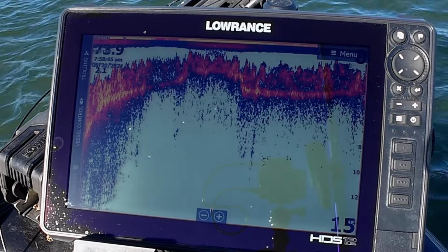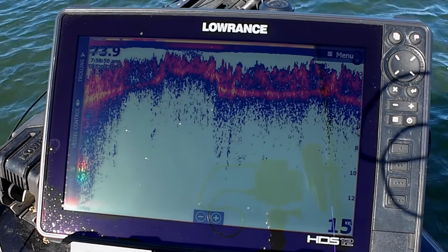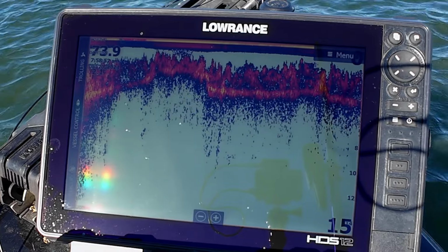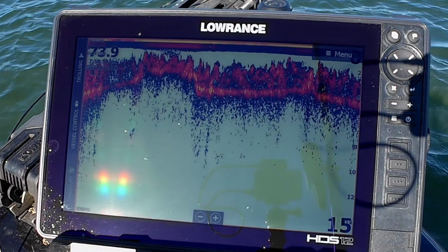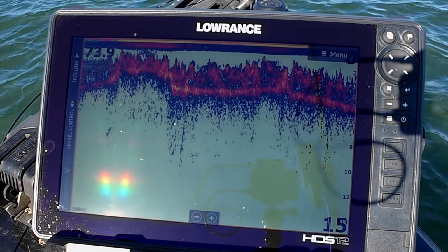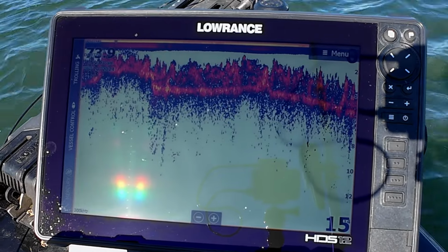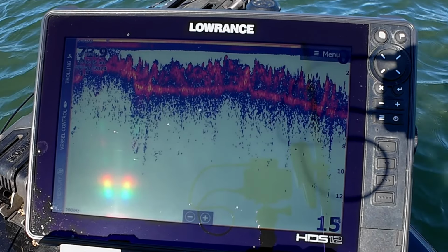Okay, we're starting off just about 5 feet off of the ledge of the surface vegetation, right up alongside the bank, and you can see it's maybe a foot deep here. I am taking my boat straight off the bank, and you're going to see kind of a gradual little drop down here. This is all the flat. We're talking about maybe 2 to 3 feet of water.